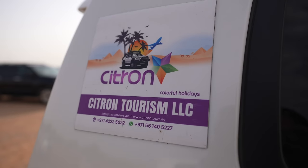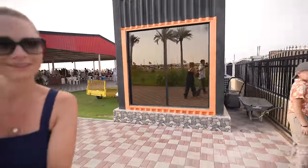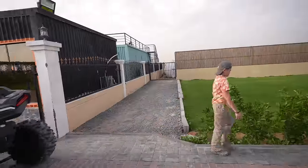It's time for the dune bashing! And we're gonna be in the same vehicle that we drove from our hotel out here in. It's a Toyota Land Cruiser. Oh my god, we're gonna get run over. That was a close call.